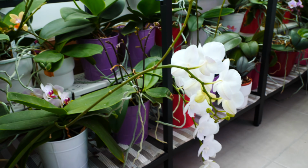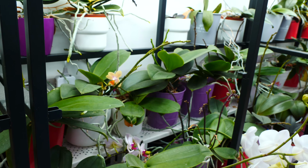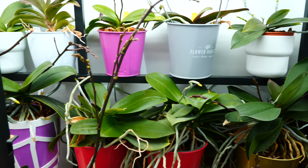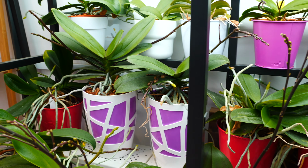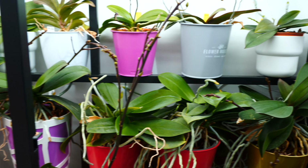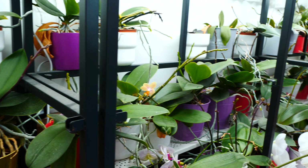It's also Phalaenopsis season, which is once a year. I'm not talking about the branches. I'm talking about initial flower spikes. And right now in my area, 'tis full Phalaenopsis season. I mean, almost. And my Phalaenopsis are not disappointing this year either.